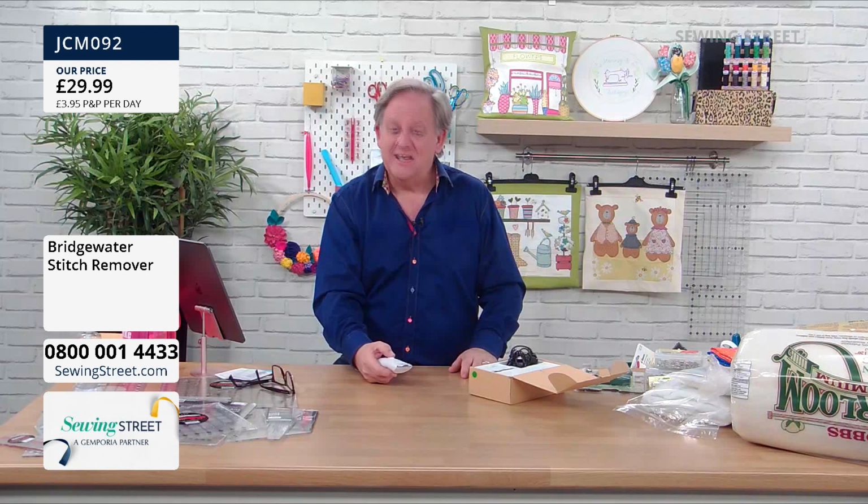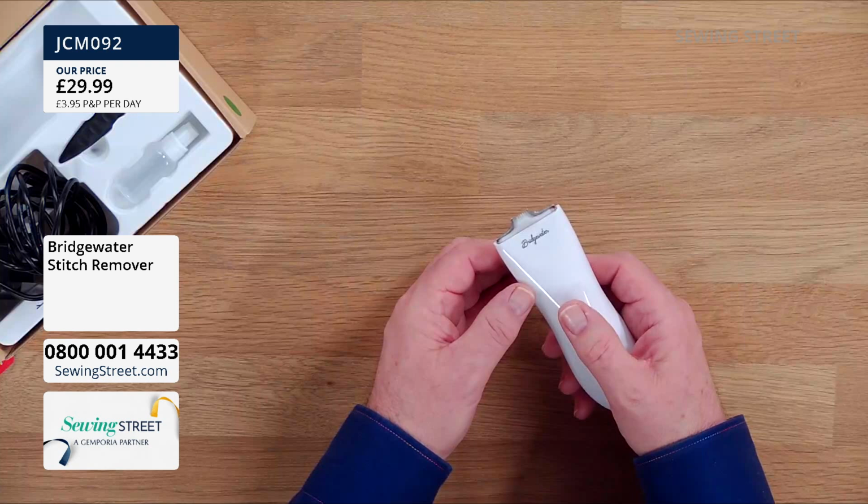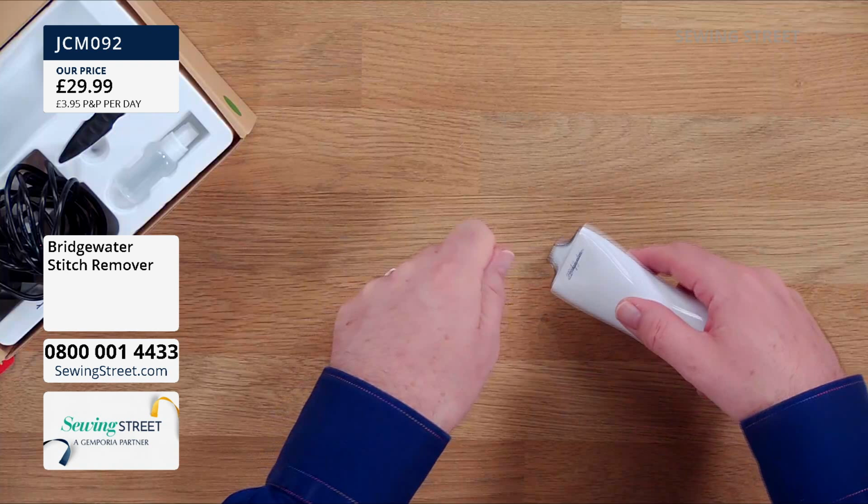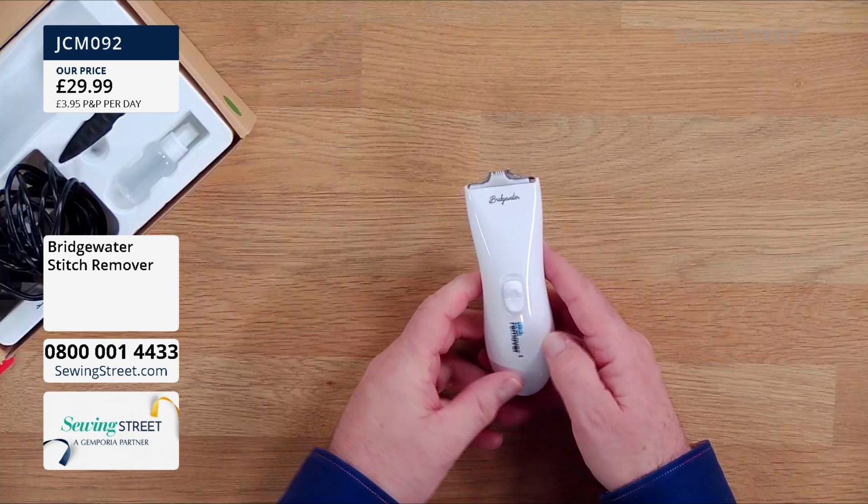Look, this is it. So what you do is, here is a little blade, and literally you just open the seam. I wish I'd done one now, I didn't have time to. You literally open the seam like that and it zips along. It's the most fantastic. I've only got a few left though. And they're $29.99.